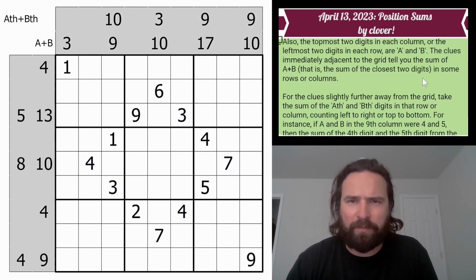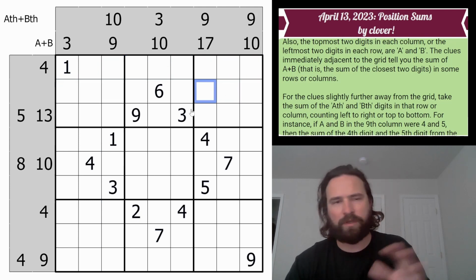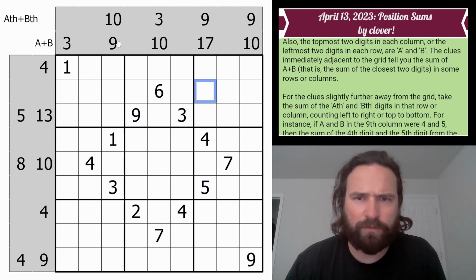So the topmost 2 digits in each column or the leftmost 2 digits in each row are A and B. That's referring to, in the column, these two: this is A, this is B. And for a row, this is A, this is B, for example. So this would be A, this would be B, this would be A, this would be B. So these two columns for the rows are A and B, and these two rows for each column are A and B. Hopefully that makes sense. I'll further explain it as we go through the numbers here.